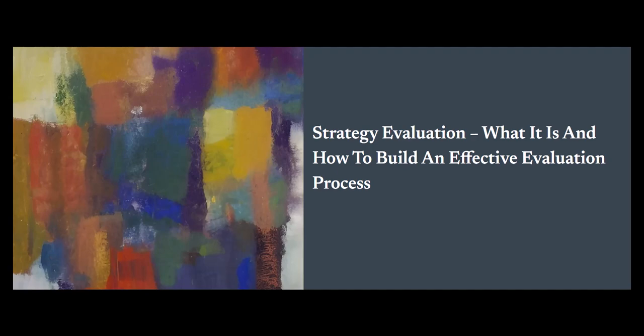In conclusion, strategy evaluation is not just a box to check off. It's an ongoing process that can make or break an organization's success. By systematically assessing strategies, organizations can identify opportunities for improvement, make informed decisions, and ultimately achieve their long-term objectives.